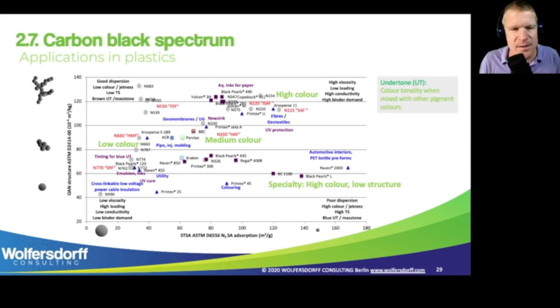On the y-axis, we have the structure, which is measured with the oil adsorption of the carbon black. So the higher, the more structured is the carbon black. And on the x-axis, we have the statistical thickness surface area, which is the Brunauer-Emmett-Teller nitrogen adsorption in a monolayer, just showing the external surface, not including the internal surface of the micropores, mesopores. Now, what you can see is different ASTM carbon blacks that are the N numbers and the gray dots.